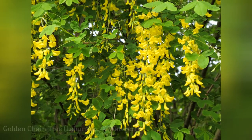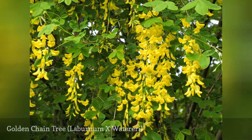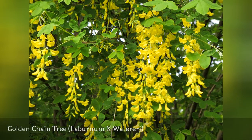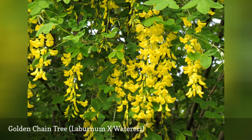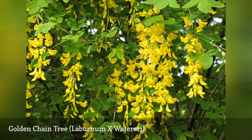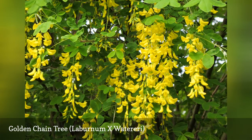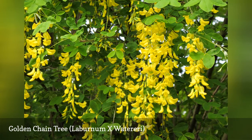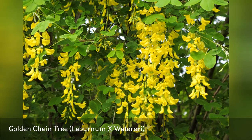Golden chain trees have a distinctive green bark. The clover-like leaves allow some dappled sun to break through, but it is the long clusters of brilliant yellow flowers that make this tree a stunner. The trees bloom in late spring and grow to about 15 to 25 feet tall. Grow this tree in a location that's sheltered from strong winds, as its branches are somewhat weak. Also, the trunks of young trees are often floppy and can benefit from staking.